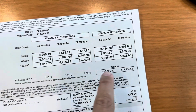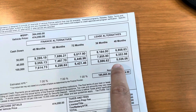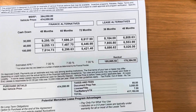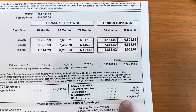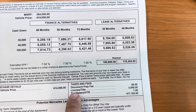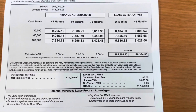I know it's crazy, but lease payments over here, they don't include tax. You would have to add tax, which is huge on this car, and these are residual values. Total number without the tax. Look at this, license and title fee. Well, that's your payments right there.